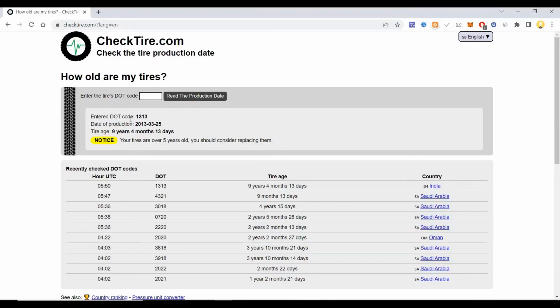If you see here, the DOT code ending shows the date of production is around 2013. So it's like a 9-year-old tire. If your tires are over 5 years old, you should consider replacing them. This is how you check the tires.